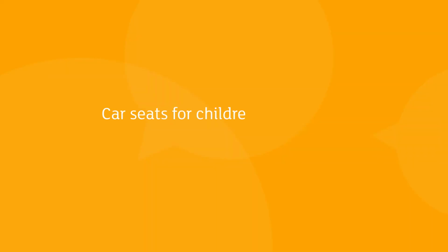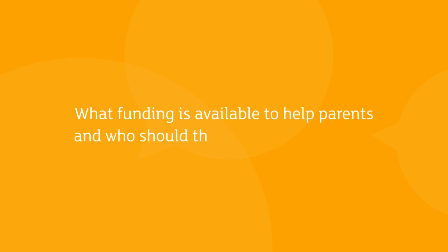So car seats for children with special needs can be quite costly. What funding is available to help parents, and who should they speak to for advice? There are a number of national and local charities that will help funding of car seats, and I believe there's a list of them on your fact sheet. The Motability Scheme, the national scheme that actually supplies vehicles to the parents of children with special needs, they themselves have a charity department that can help with the funding of the car seats.